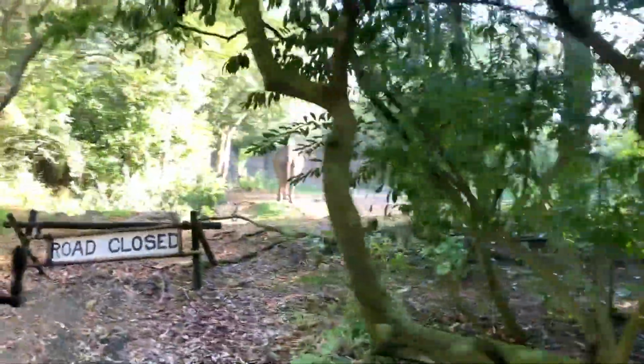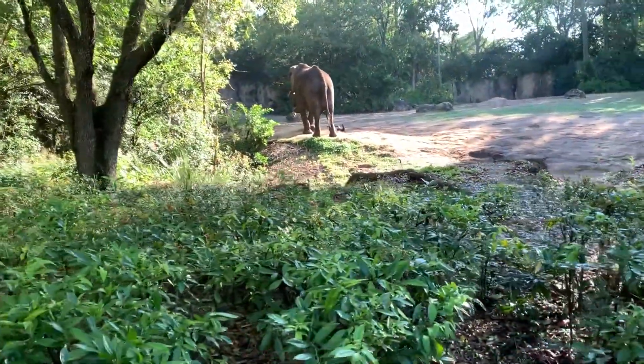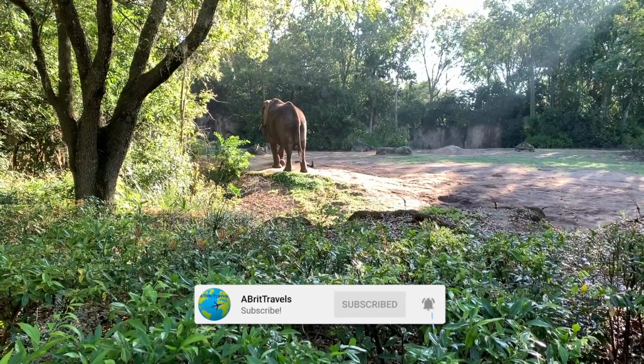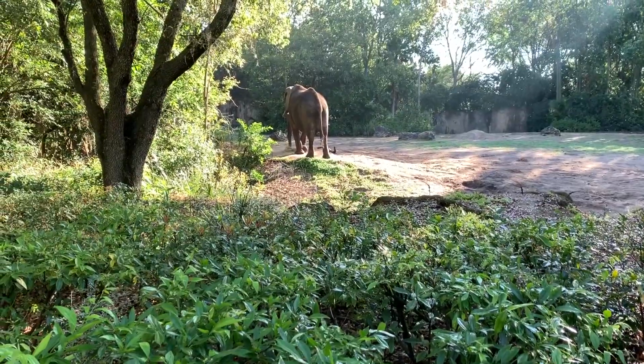The right-hand side, a little bit closer to that male here. But another easy way to tell he's a male, look at the size. The male elephants weigh about 14 to 15,000 pounds or more, whereas the females weigh in anywhere from 8 to 11,000 pounds. That's what they tell you.